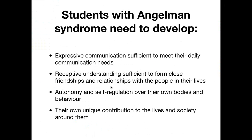We want to make sure that our children have enough receptive understanding that they can really relate to other people, that they can form close friendships and relationships with the people in their lives. So it's not just about helping them learn how to communicate, but really being able to empathize and understand the stories of others so they can share their story as well.